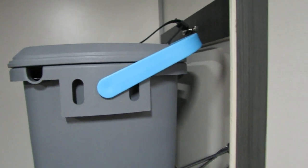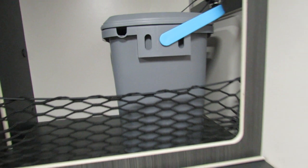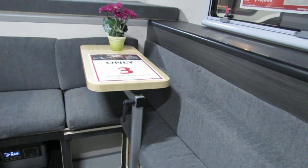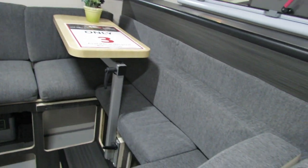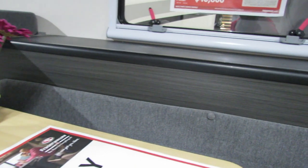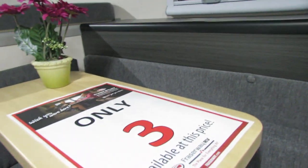The reality is, this whole little area could have been made into a small bathroom, but instead, it's got storage up there. So that's interesting. Oh, there's only three available at this price, but interesting little seating area. Typical of these type of campers.